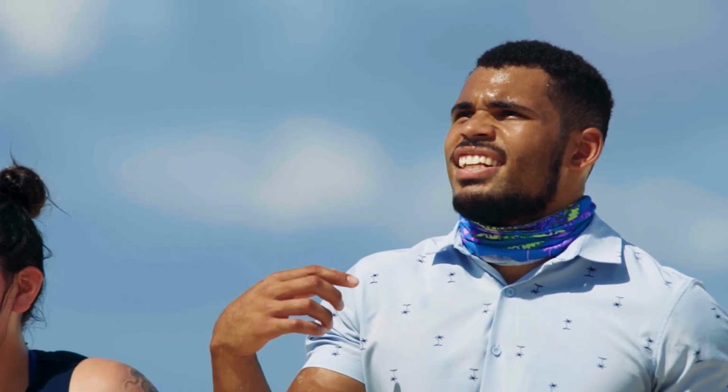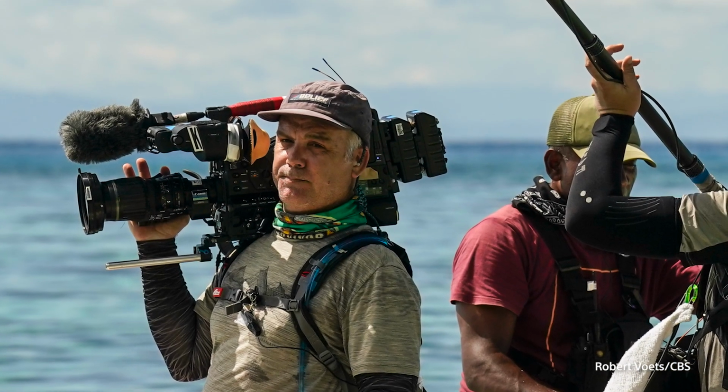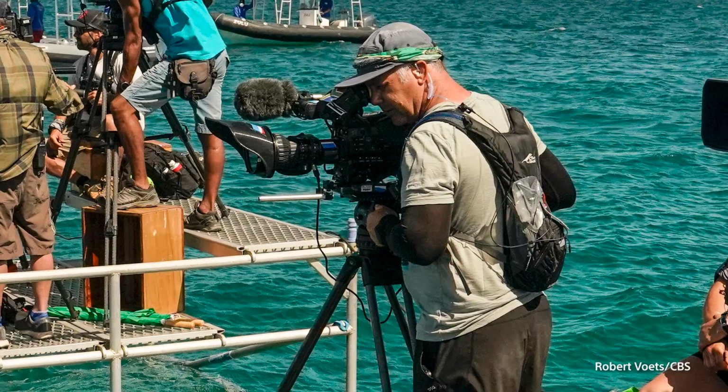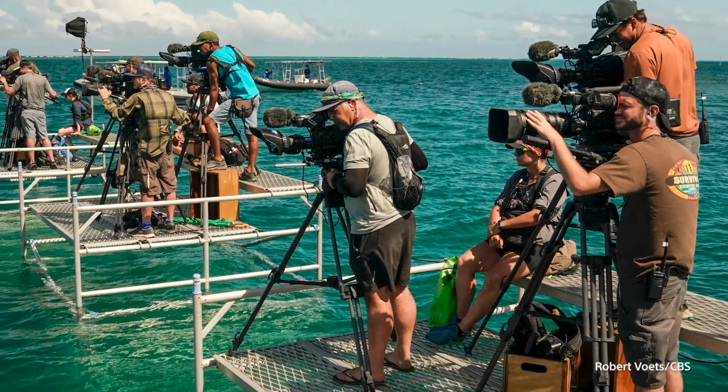So one of the things that we really liked about the Z750 was the fact that it could shoot in XAVC. And one of the great things about XAVC is that you get this 10-bit HD or 4K image, but it doesn't take up nearly as much space as other competing acquisition formats. So for us, when you're shooting thousands and thousands of hours, that makes a big difference.